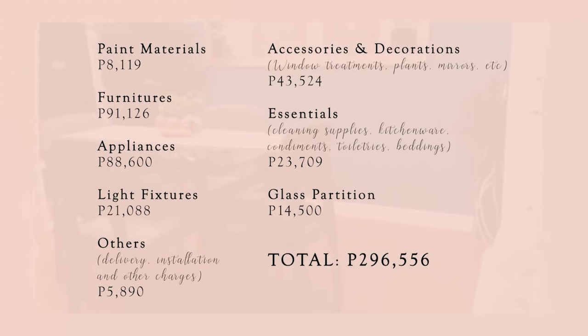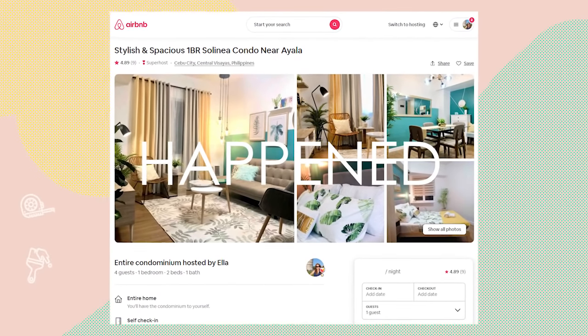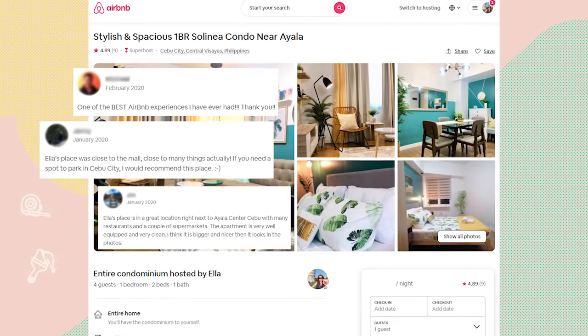The space was already listed on Airbnb last January, and since then we've been mostly booked until the pandemic happened. We also got really nice reviews from our dear guests.